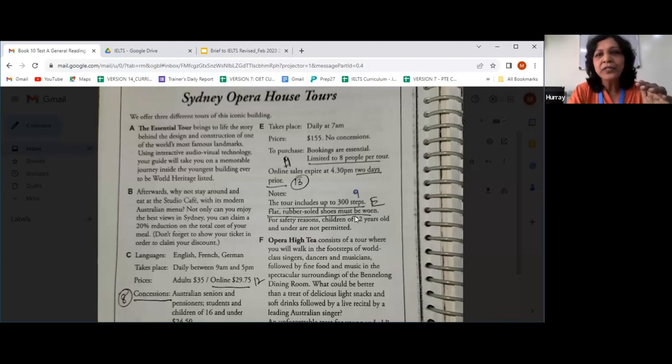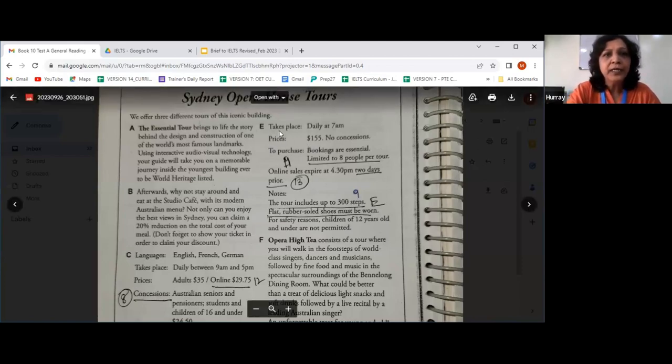Therefore, it is important to look for synonyms here. They say suitable footwear in the question, and here they're saying flat rubber-soled shoes. So you have to look for synonyms and parallel expressions to find your answer. You will not always find the answers directly. For this question, you write E in box 9, because it is extracted from paragraph E. Let's look at question number 10.